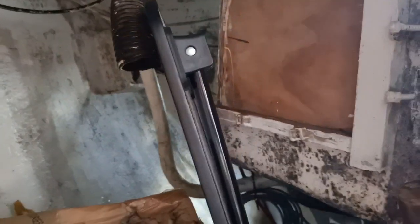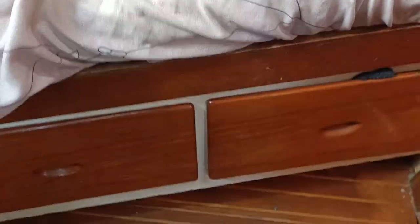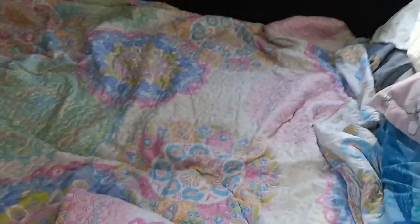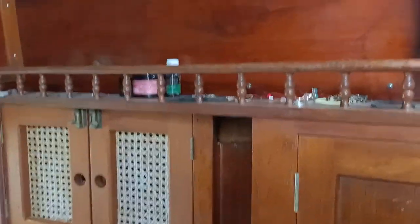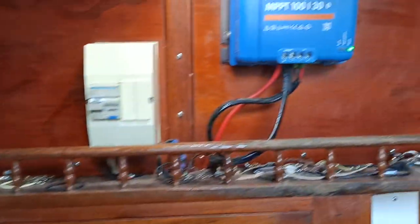Back here it's probably hard to see, but this is where all the cabling is for the steering, and it's also got the box in there for the autopilot, the electric autopilot system. Storage everywhere. There's storage under that. There's drawers in here. There's more drawers in here. There's cabinetry under the bed. It's got these beautiful little cabinets and knickknacks.